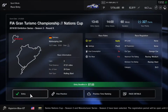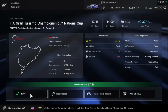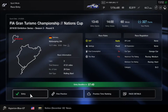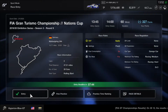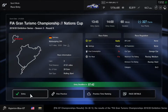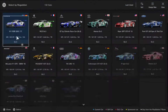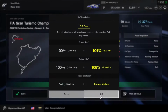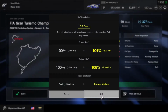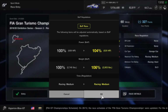This is Hyperion-Blue-GT. It's time to get ready for round 9 of the 2019-20 exhibition series of the Nations Cup Season 3 on Gran Turismo Sport. We are racing at the Nurburgring 24-hour track layout for 3 laps, in the Group 3 category today. I'm about to use the Porsche 911 RSR, the UDRS library variant, to be prepared for the balance of performance regulations. We'll be setting up racing medium compound tires.